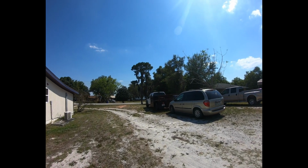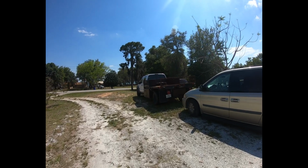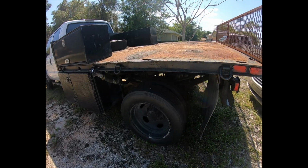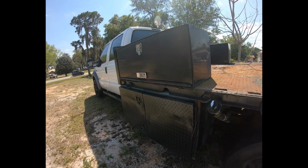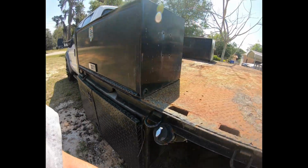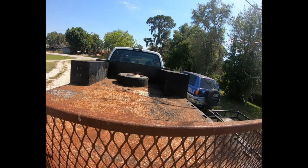All right, 2007 Ford F550. I haven't done a single thing to it except replace some tires, 4 tires actually, and 1 rim, because the stud holes got elongated. It's got 2 lockers on each side. That spare is good, but the rim is not.